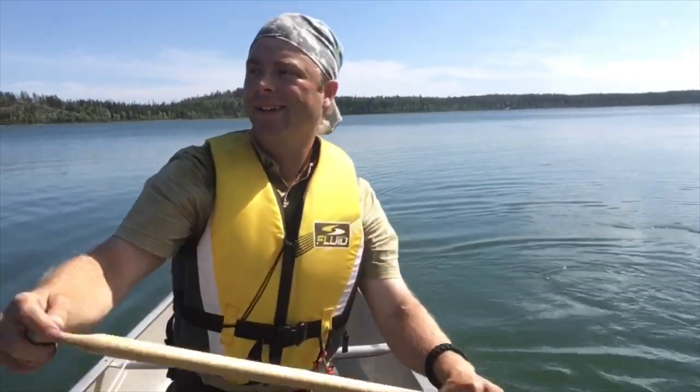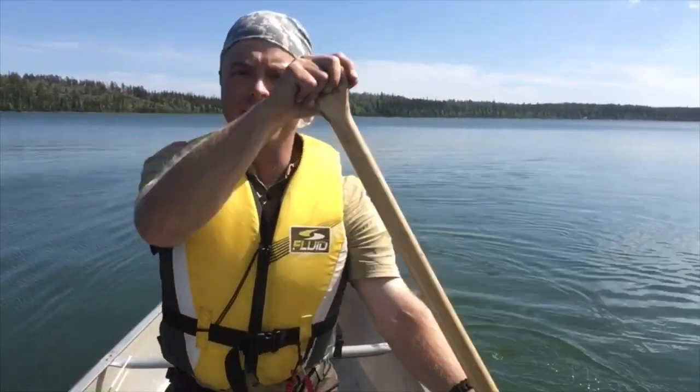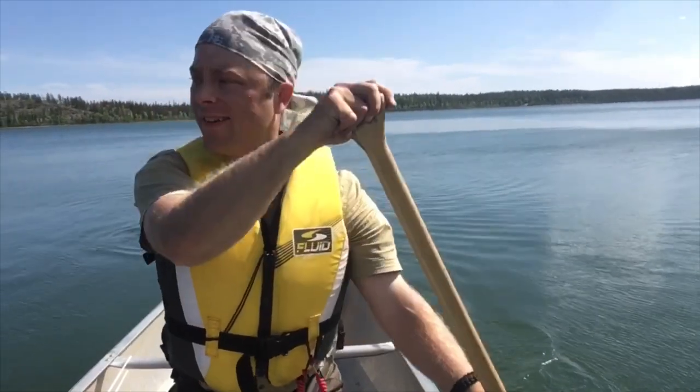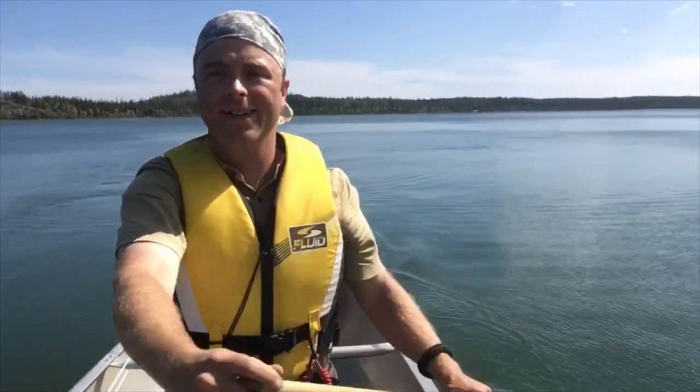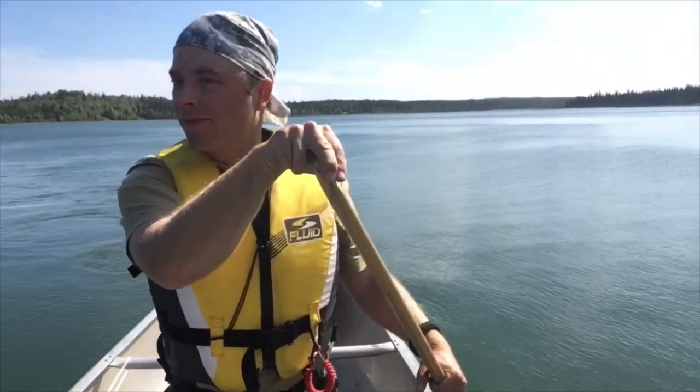What a windy day. Should have left earlier. Check the weather page, that would have been helpful. Now it's coming this way. It's one of those stupid winds, it doesn't know what way to come from, so it just comes from everywhere.